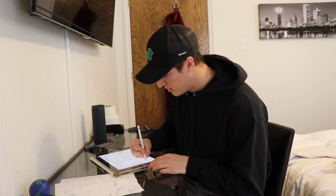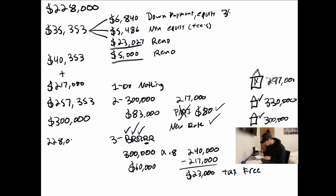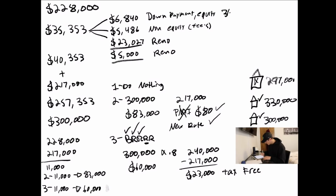Okay, so an overview. I bought the house for $228,000. I owe $217,000 on it. So that means I have $11,000 worth of equity in this property, or essentially my net worth in this property is $11,000. Scenario 2 increases it from $11,000 all the way up to $83,000. Scenario 3 increases it from $11,000 up to $60,000, but I also get $23,000 of cash tax-free to then dump into the next property.